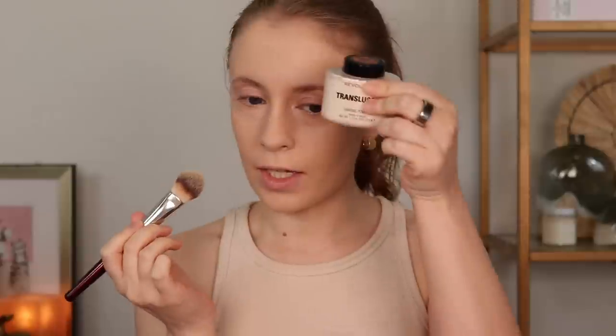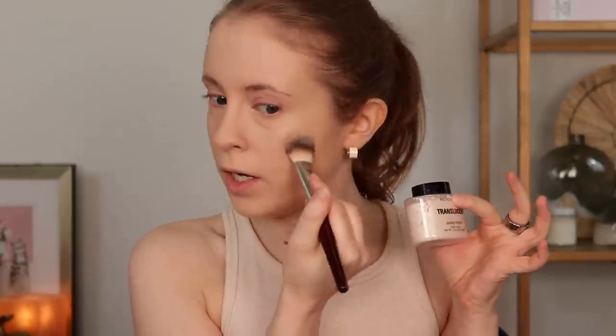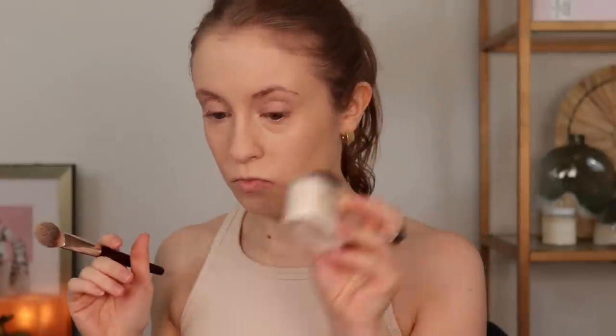Yeah, I definitely think I like this translucent powder. This one, really nice, finely milled, a little goes a long way. And it sets my makeup, but it doesn't look really powdery or heavy. It just kind of blurs the area. So really, really impressed with that so far. And if this ends up being good, this is a great value.